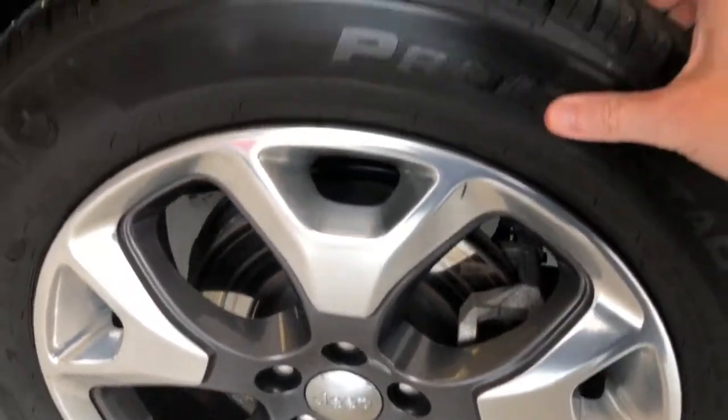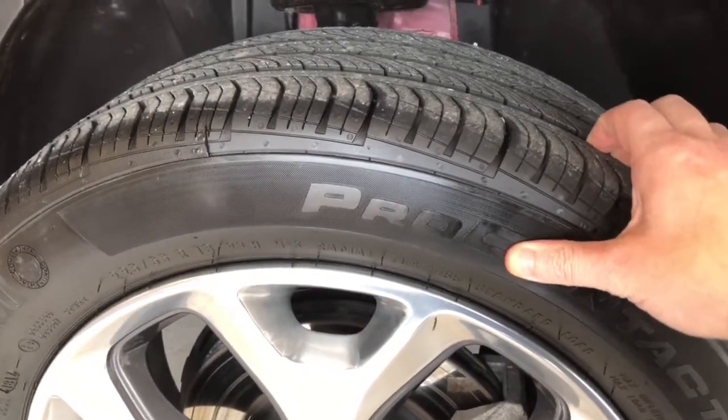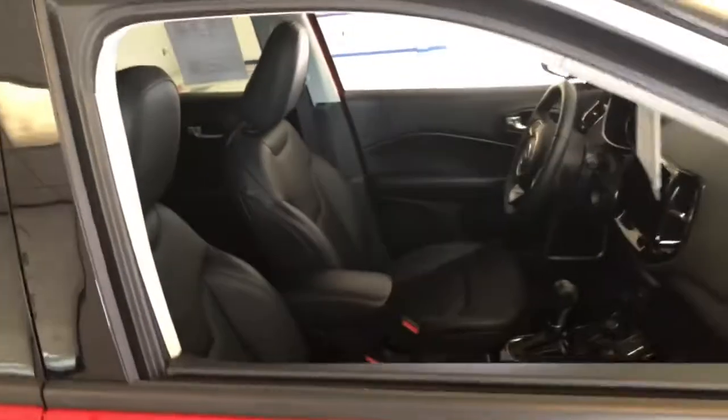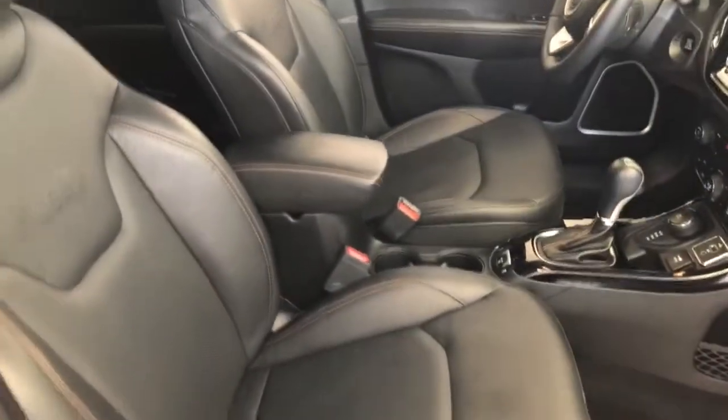We also got Continental ProContact tires here. These things are like new, probably about 8/32 of tread, 3/4 depth left. You got a nice resurfaced shiny rotor and thick brake pad. It's one thing we really pride ourselves on here at Thomas. We do a used car mechanical check on all our vehicles. You can find the results of that mechanical inspection, signed off by the technician that performed it, in the glove box of all of our vehicles.